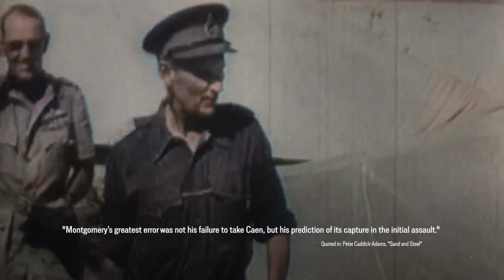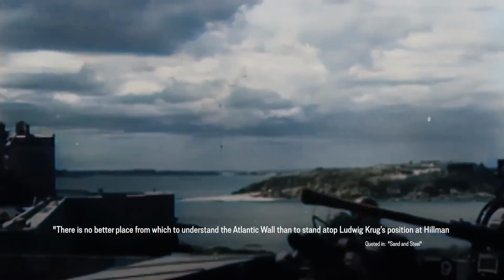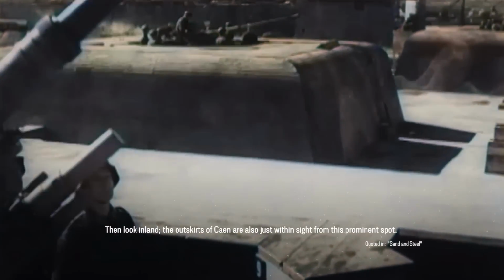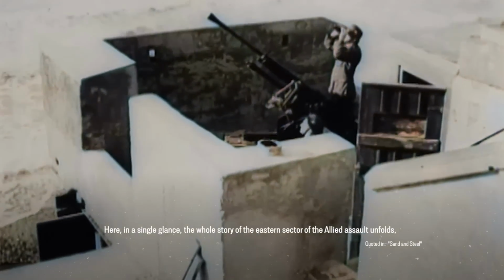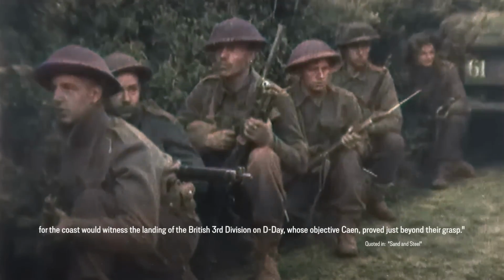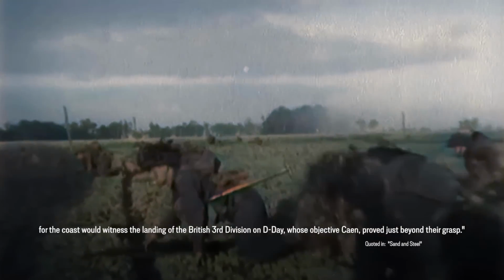And then he quotes one historian. That's what he says. I don't know the name. Montgomery's greatest error was not his failure to take Caen, but his prediction of its capture in the initial assault. And Caddick-Adams has these words to offer as well. "There is no better place from which to understand the Atlantic Wall than to stand atop Ludwig Krug's position at Hillman and gaze at the nearby coast. Then look inland. The outskirts of Caen are also just within sight from this prominent spot. Here, in a single glance, the whole story of the eastern sector of the Allied assault unfolds. For the coast would witness the landing of the British 3rd Division on D-Day, whose objective, Caen, proved just beyond their grasp."